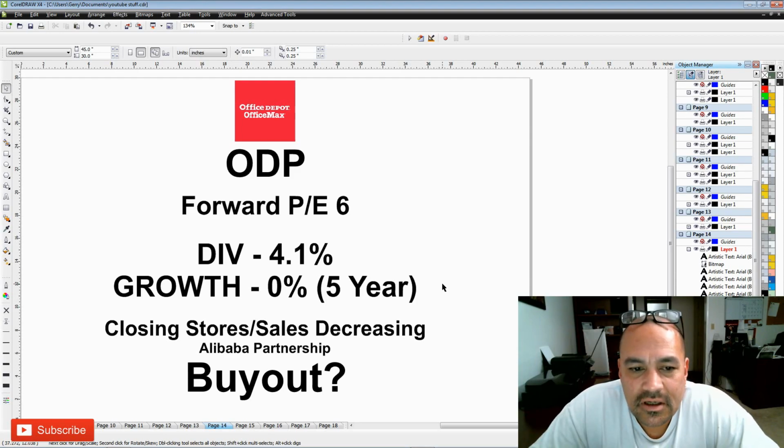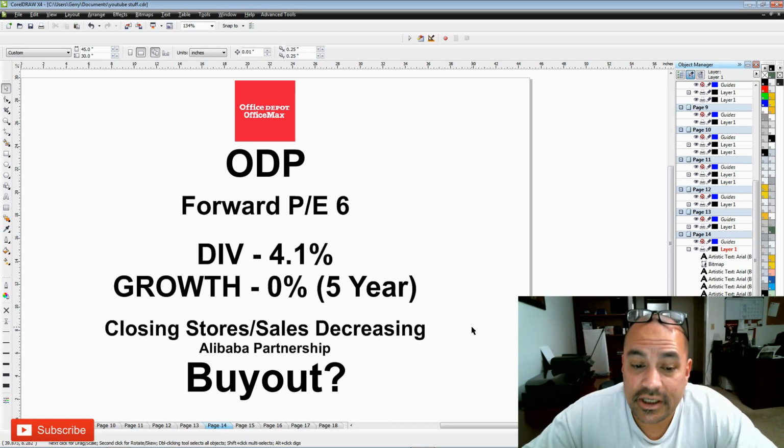What for, though? That's going to be the issue. But Office Depot has a pretty solid balance sheet, does pay a 4.1% dividend. If you believe in what they're doing with Alibaba and shifting their focus from closing unprofitable stores and things of that nature, it might be something you look at to be a contrarian. They were trading at $1.20 or so not too long ago, and they've definitely doubled, almost tripled in the past few months.